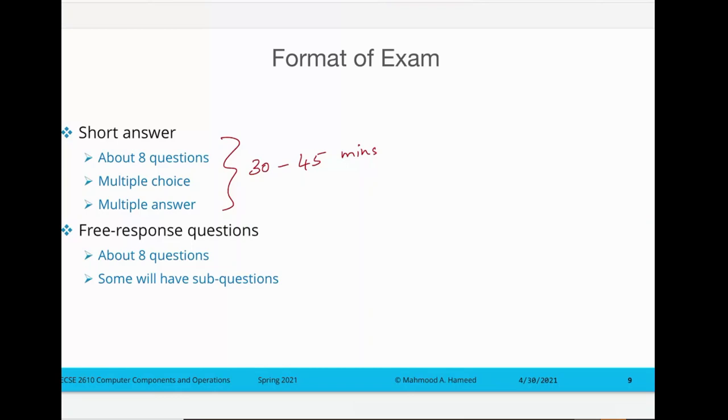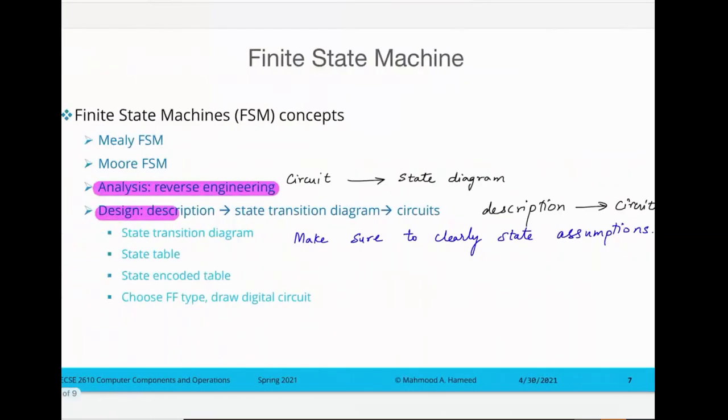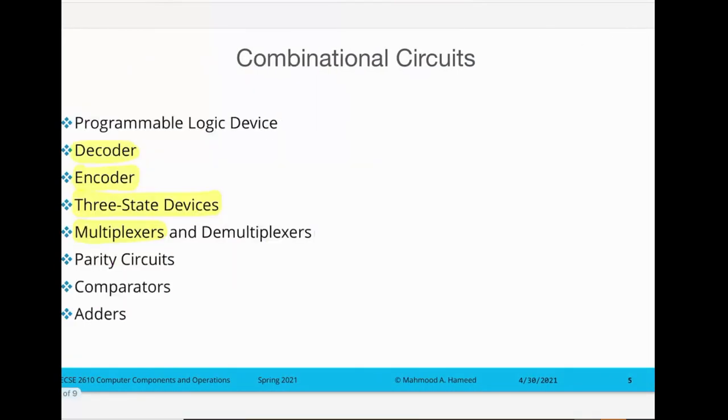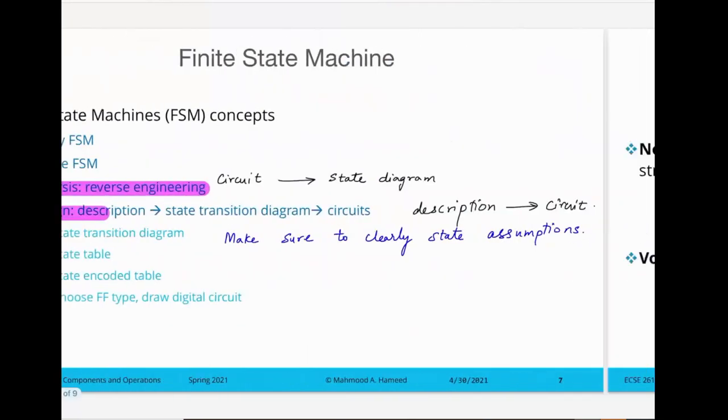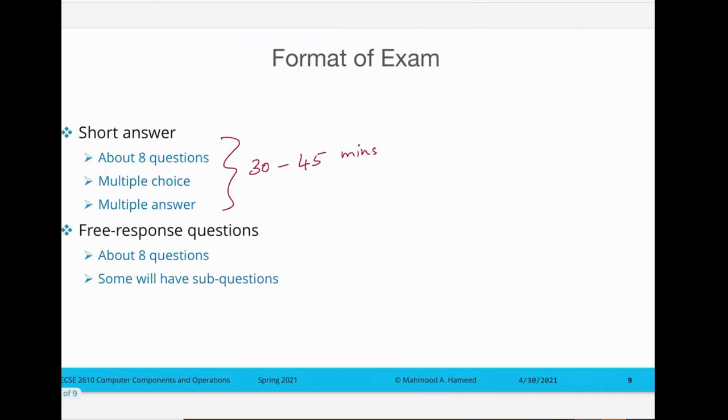I generally reserve that for topics that were in the initial part of our course: number systems, digital circuits, Boolean algebra. I tend to use more of the short answer questions for those topics because then it's sort of a clear answer. There can only be one way to convert from binary to hexadecimal, and so on.